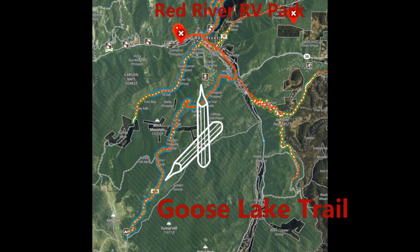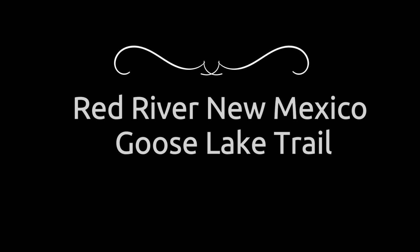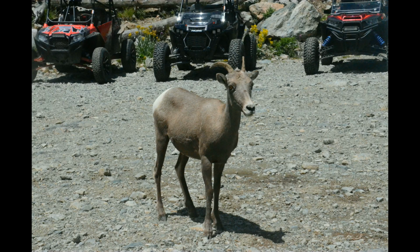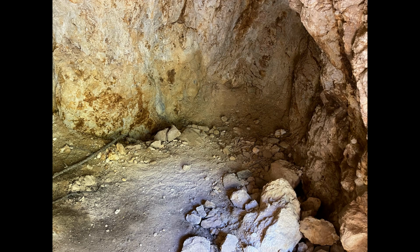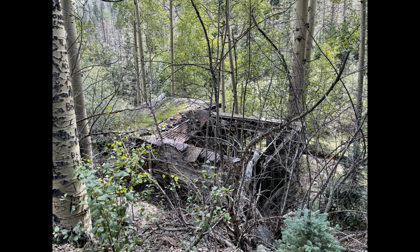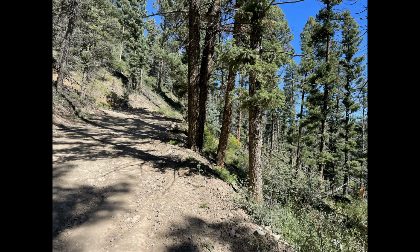Goose Lake Trail was my favorite trail while we were there. It's not a horrible trail, but it is a little tricky in spots. So we tried one day and it was raining, and we just decided it wasn't safe to do that. It's a little tight and there's some ledges, but it's a beautiful trail and there's some historical pieces along the way, old buildings and things, and the lake at the top is just phenomenal. It's beautiful. You can get photos. You've got the mountain goats that stay there all the time waiting to be fed.